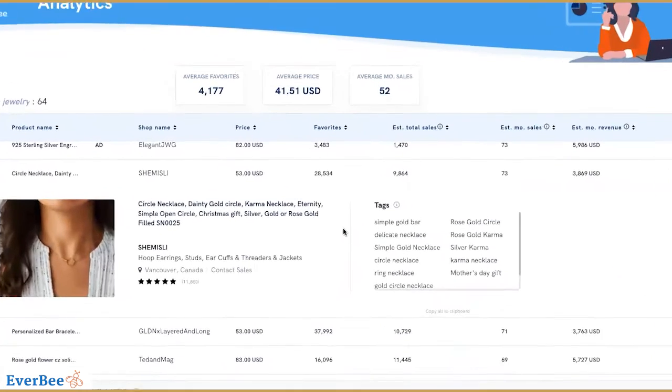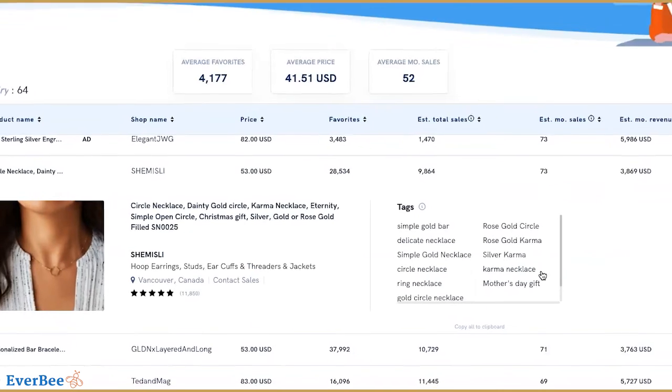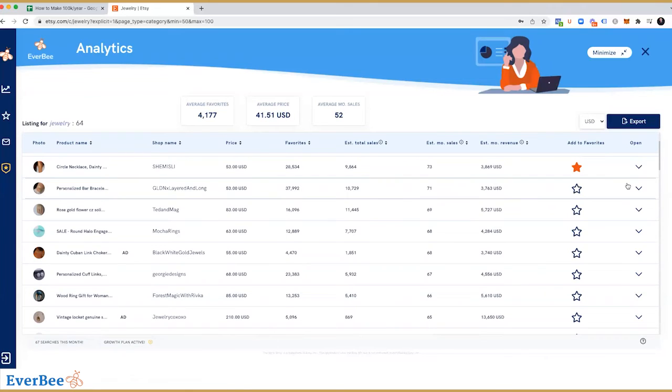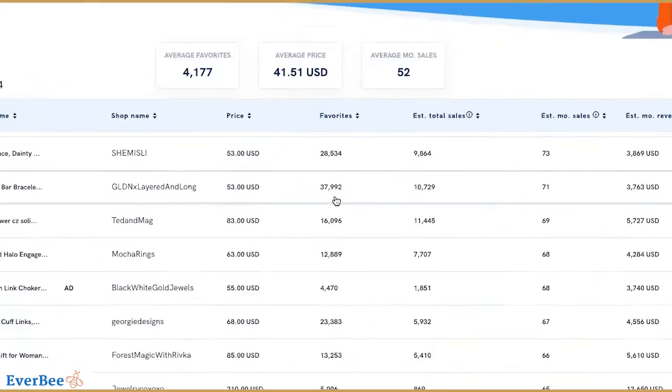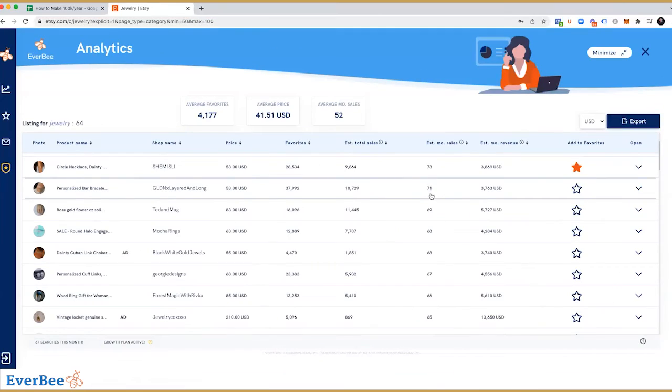Check this one out. Circle necklace. 73 sales, $53 price point. This is perfect for our criteria, like no brainer. This one meets it for us. It's personalized. I don't know if I want to do personalization, but if you did, that definitely meets the criteria. $53 price point, 71 monthly sales. Again, we just need 17 to make this model work. It's just a model, a strategy.